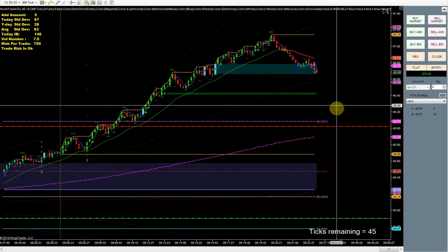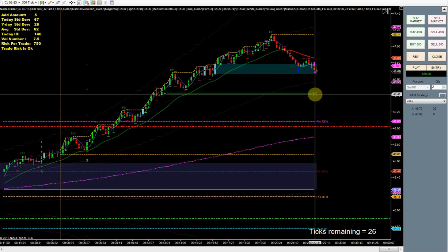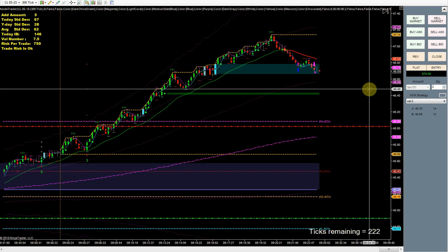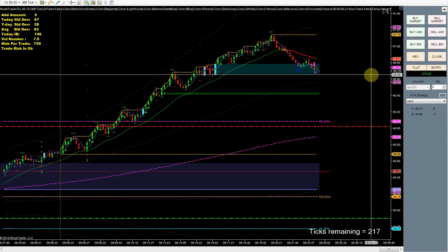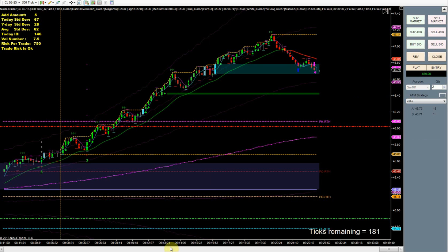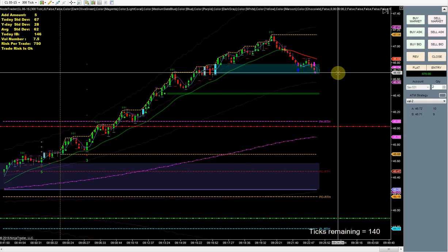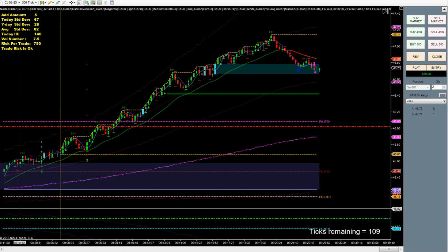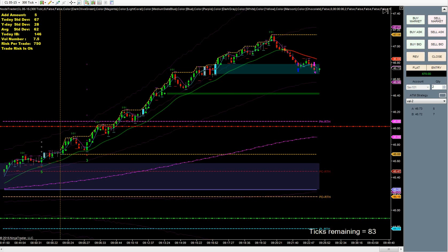It's possible the market will come back down to this level. That's one of the reasons why I decided to set up this little 2 contract ATM strategy. Still looks like this buying zone might hold. Might have been good to have my stop just under it. Wouldn't have risked too much more. 2 more ticks, so not too much. Let me see what they're saying in the trade room here in one moment.